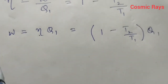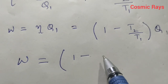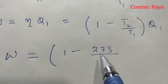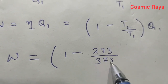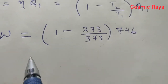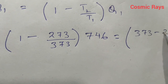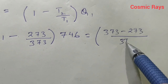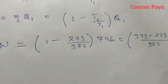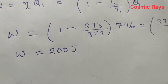So we simply substitute the values and we have W is equal to 1 minus T2, which is 273 Kelvin, by T1, which is 373 Kelvin, multiplied by Q1, that is 746 joules. Now when we solve this, we get 373 minus 273 upon 373 multiplied by 746, and after calculation this comes out to be equal to 200 joules.